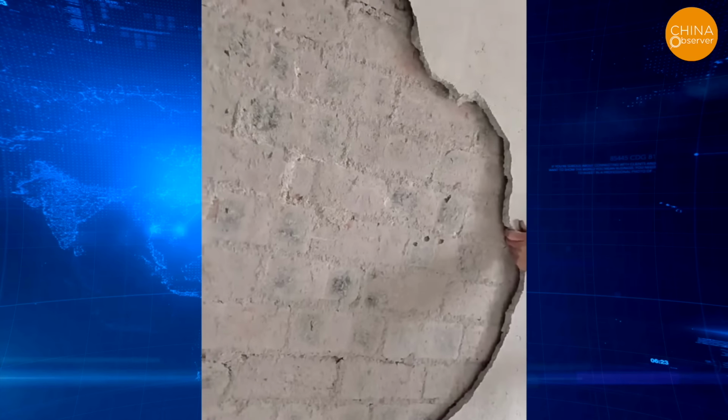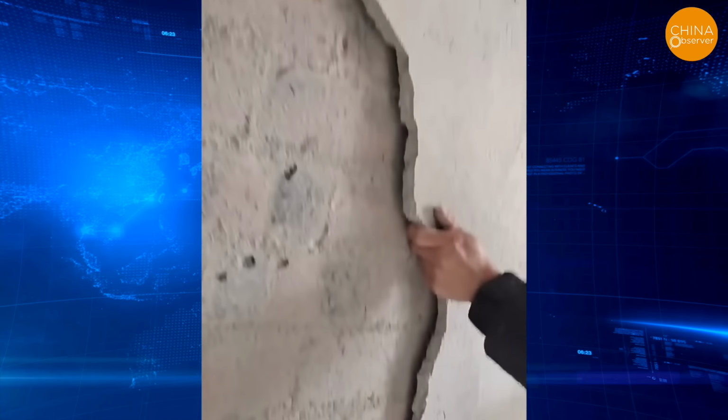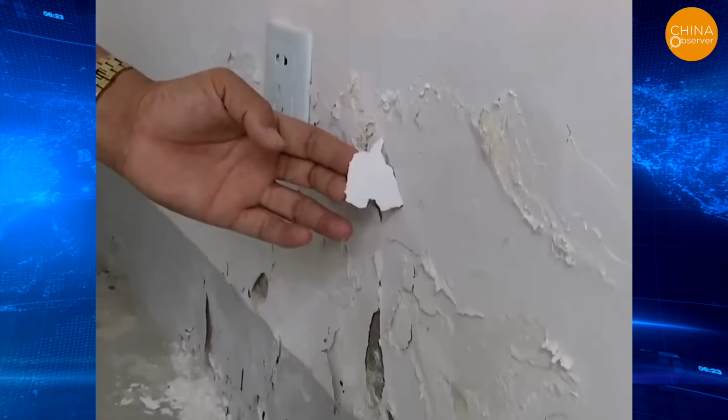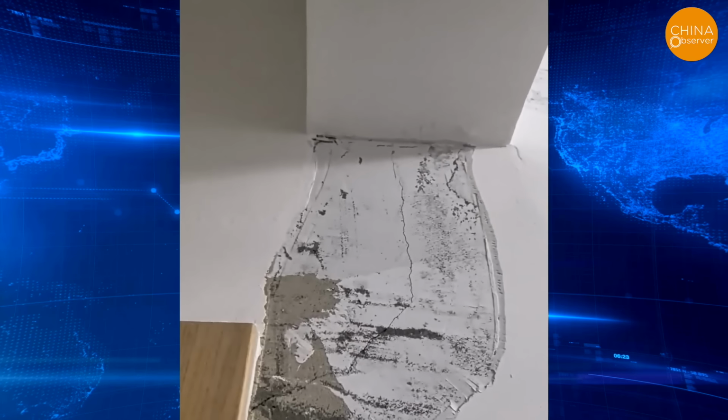A commenter noted, across the country, relocation houses are the same. The worst quality houses are given to those relocated due to demolitions. After just a few years, they deteriorate. Then, when you're forced to buy another property, the compensation money just goes back into the hands of developers.